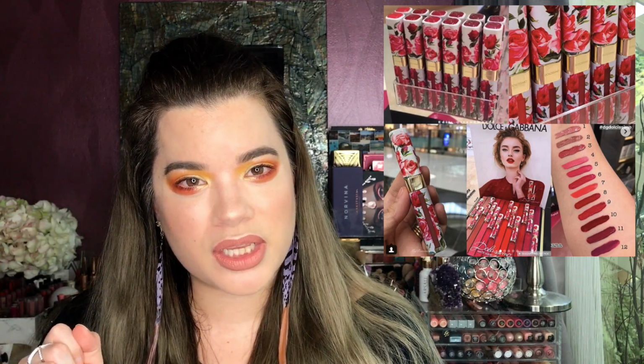But anyway, Dolce & Gabbana has now released some matte liquid lipsticks. Finally! I don't think they had any matte liquid lipsticks before. They're a little bit late on the game, but at least they're in the game now. And let me tell you, the packaging of these liquid lipsticks, the white background with the blooming roses it looks like, the florals on there, it just looks like an upscale, gorgeous floral.